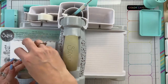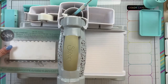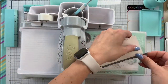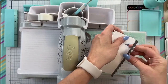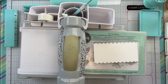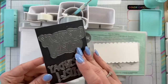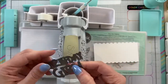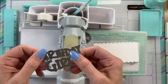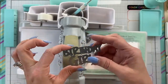Okay, let's go ahead and send this back through on the other end. And then with both of those scalloped edges cut, I am going to center my birthday girl in between. This time we don't need to use the shadow because I'm only going to use the cut-in. It's all together as one die, not intended to be separated. So these tabs here that hook the two words together, don't separate those. They are pretty strong. They won't separate without something really heavy duty anyway. But just so you know, this is designed to stay this way.